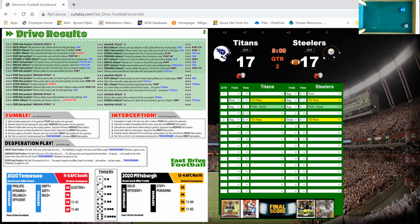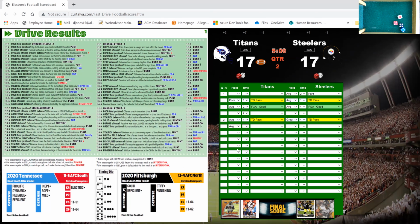On to the kickoff now. It is a 52. That is average field position for Tennessee, as they are back on offense with a 2-4-4. Poor field position? No. Inept or mild defense for Pittsburgh? No. It's going to be just a field goal attempt. And that field goal attempt is going to take, with their efficient offense, only 1 tick off the clock, not 2. So only 1 tick there.